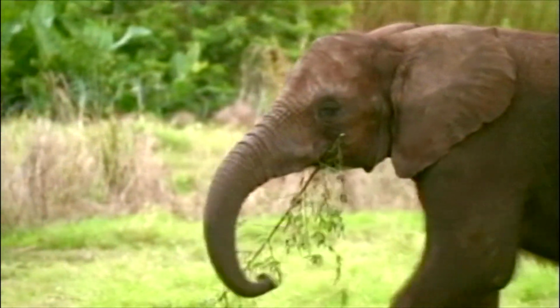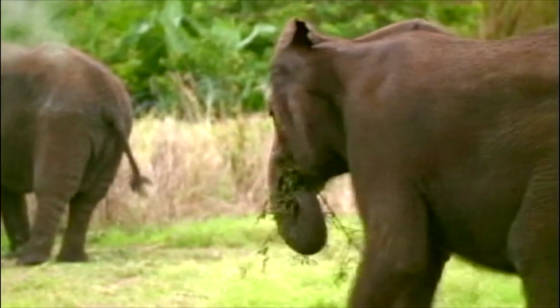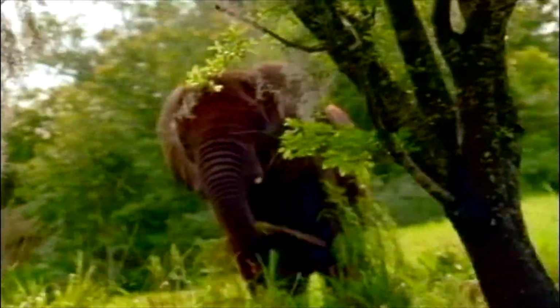Because of their size, the adult elephant has only one real predator, the human. People have hunted elephants for their tusks made of ivory.